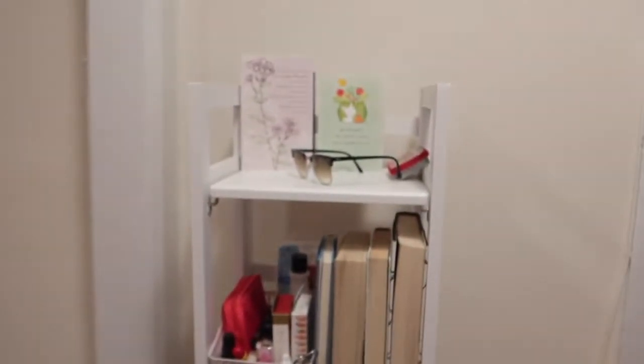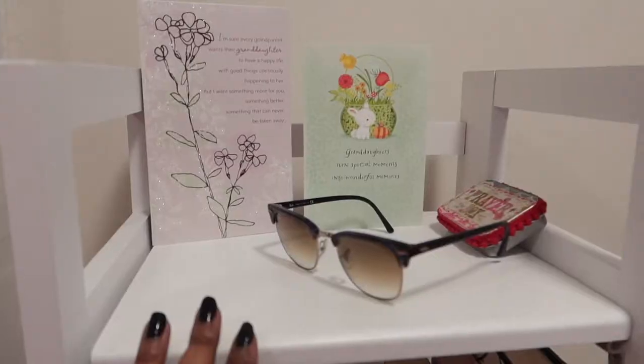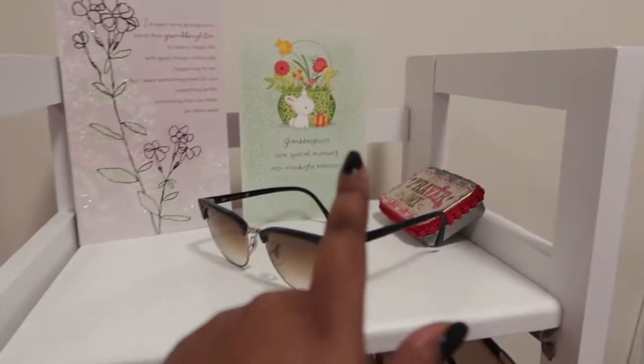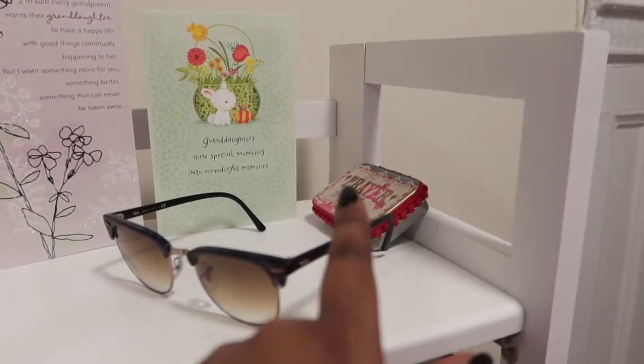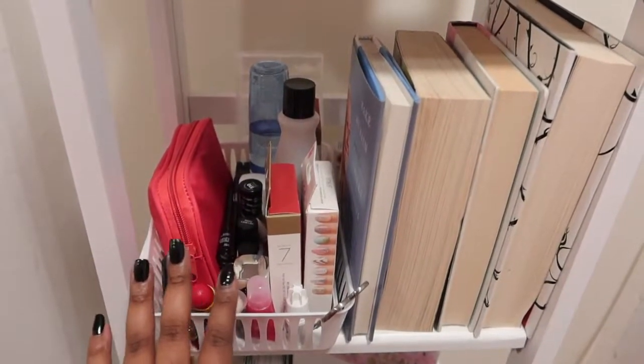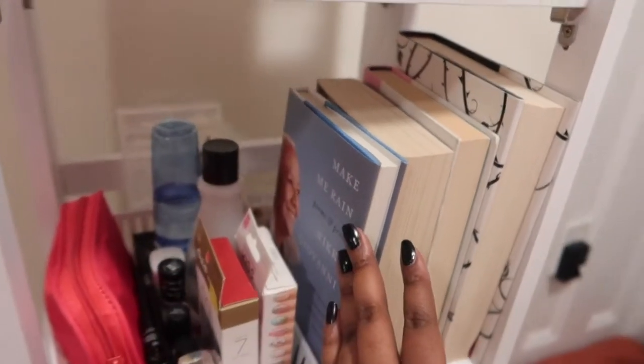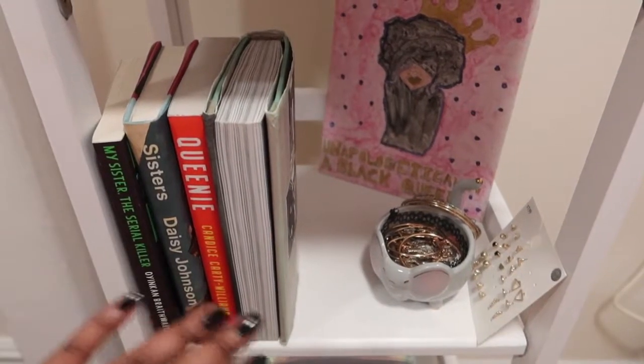And going over to the left, you see my bookshelf. This entire bookshelf is from the Container Store. So on the first level, you see my sunglasses, my prayer box. Whenever I'm stressed, I write down my prayers, and some cards that my grandma has sent me. The second shelf has lip gloss, lip balms, nail stuff, a little bit of makeup in here, and some books that I like to read. The third shelf contains some more books.